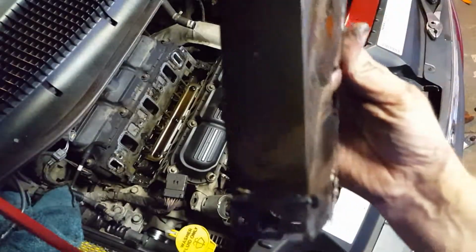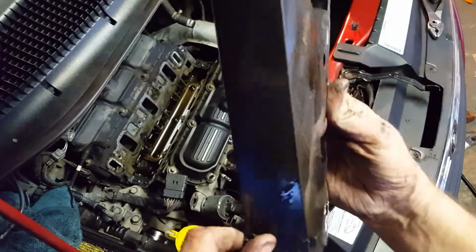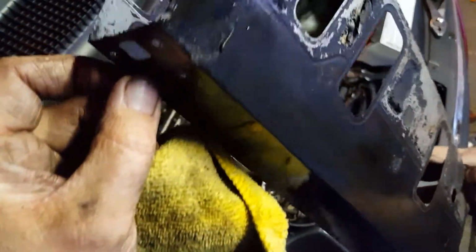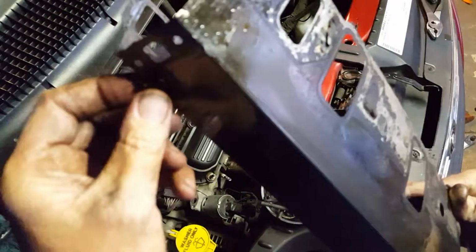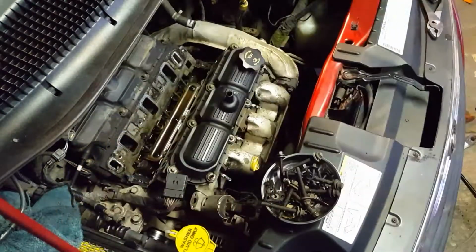And right here on this gasket, you can see that somebody used RTV. I'm not a huge believer in RTV. That's what these gaskets are for. If they wanted you to use RTV, they would have just put RTV in there, not these gaskets. Somebody put it down with RTV, so I'm going to have to scrape it. It pisses me off.